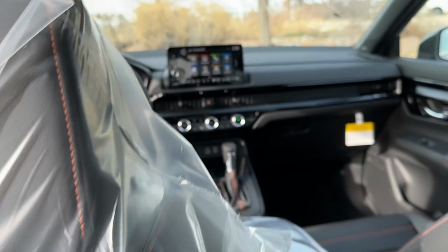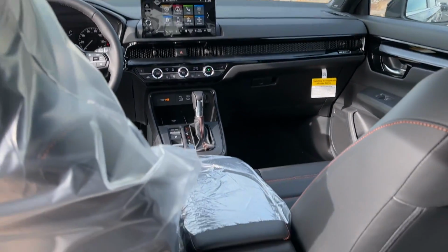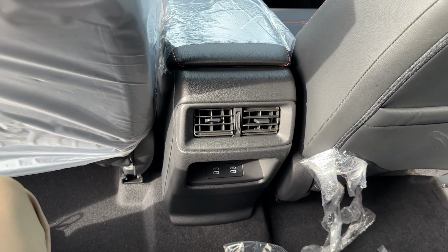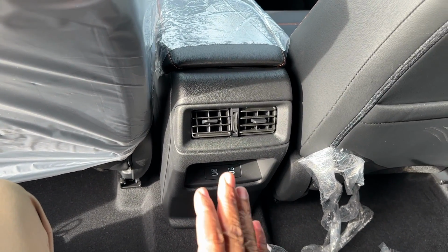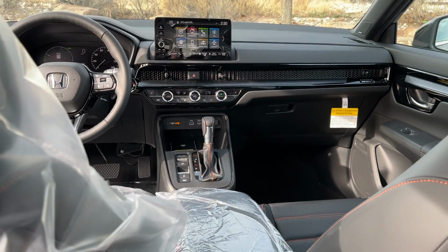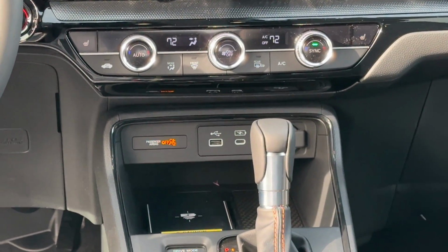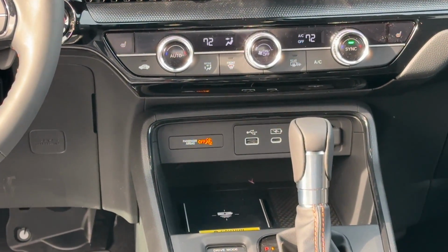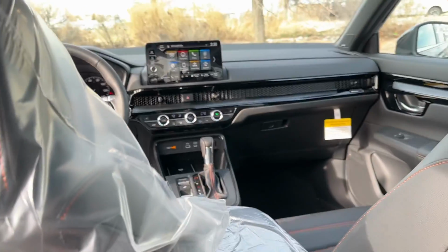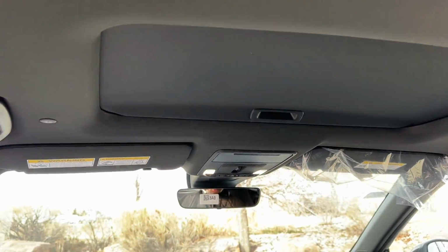And what's cool with the Sport Tourings or the Sport Hybrid, you get USB-C standard in the rear. If you get an EX or EXL, it doesn't come with USB-Cs in the back. You have to add it as an accessory, so that's pretty cool. And up front, you do have a USB-C up there and a USB-A and a 12-volt power outlet over there as well too. Forgot to mention that when I was up there. And they have LED lighting, super nice.